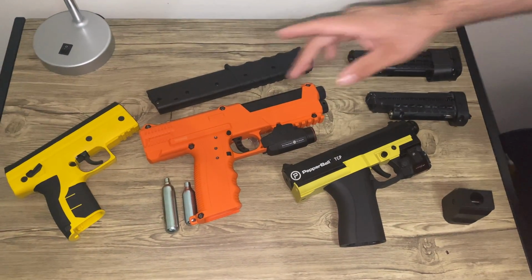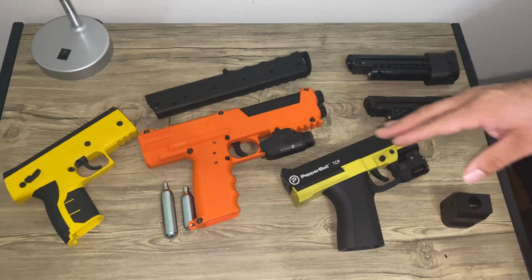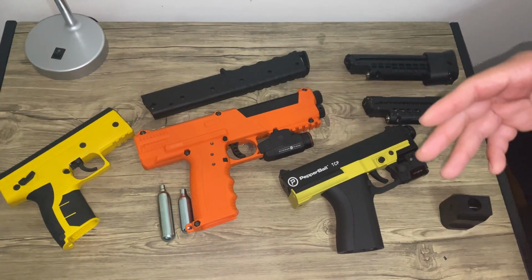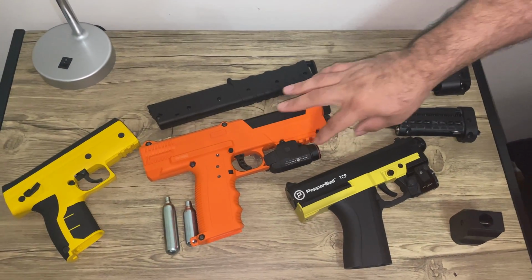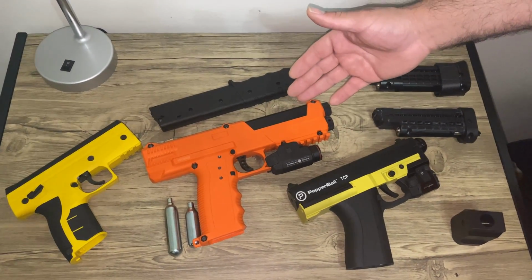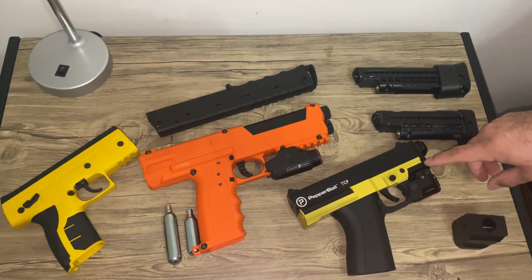Now let's talk about the rails on the bottom. The Byrna HD has enough space to put a CMR 201 Crimson Trace laser, which is fine. This one is large, so you could put a nice large flashlight or combo laser and light. And the TCP is very small.